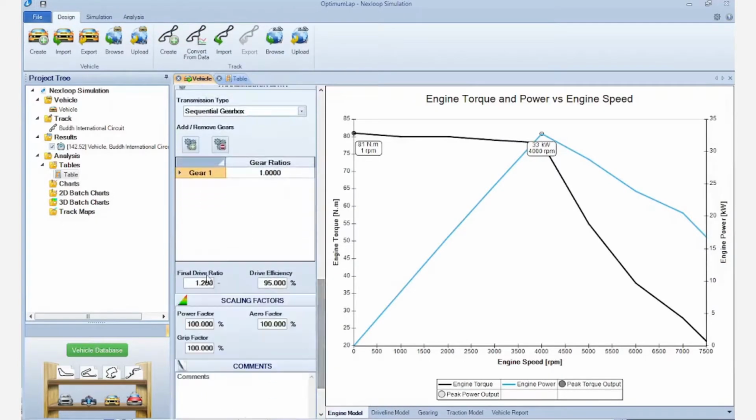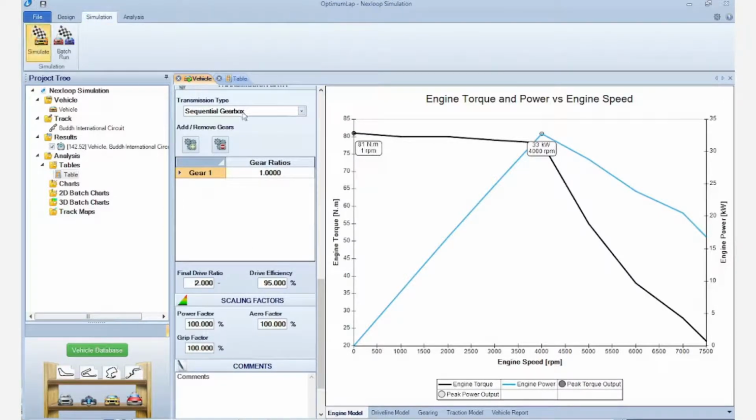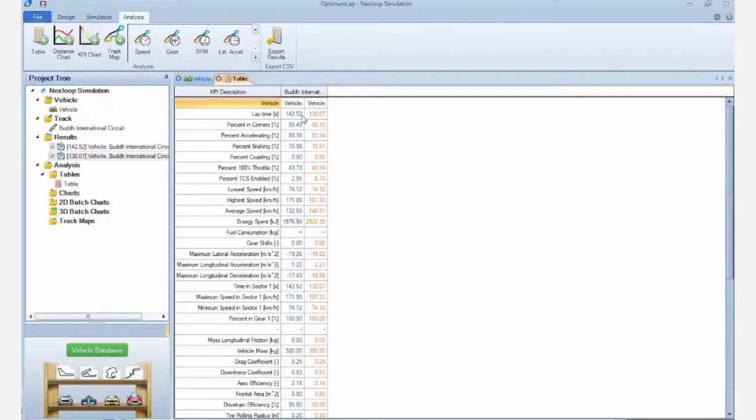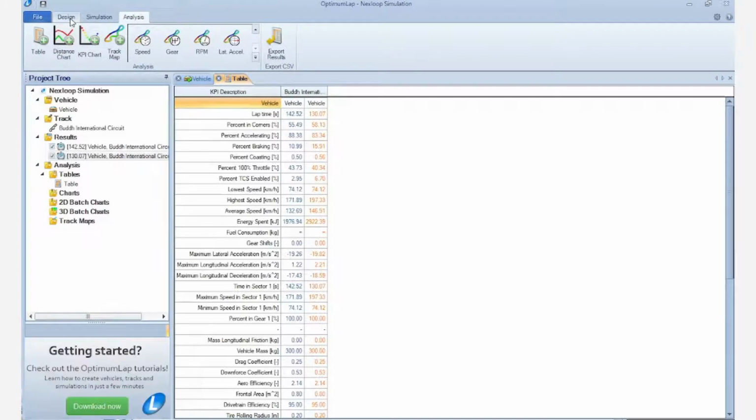Let's get back to the vehicle. Now I change this from 1.2 to 2 and I simulate it again. Simulate. Yeah, so I go to my table section and just see that from 142 it dropped to 130. Let's do this exercise maybe two more times.